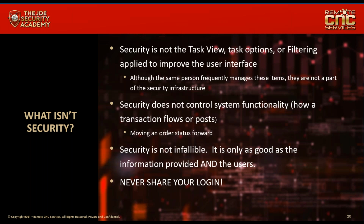All right, so we've talked a little bit about what security is. I want to make sure we touch on what isn't security. Security is not the task view, the task options, option codes, or the menu filtering that's been applied at the role level. Those are all things that are done to improve the user interface. It's the original UX1 for JD Edwards. What you can see is not security. Although you frequently have the same team or individual that's responsible for managing all of this, it's not part of the security infrastructure.